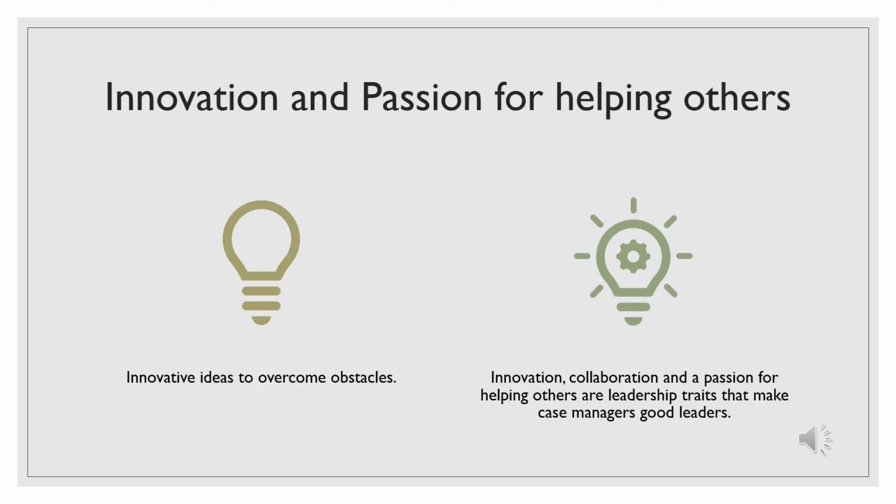So many of the patients you will be helping as a case manager can have many problems, and they will need a case manager that is an expert in allocating resources for their patients. So as a case manager, you need to be an expert. You need to know what resources are available in your community.